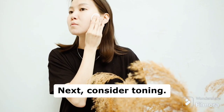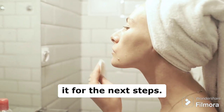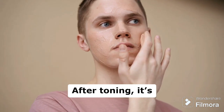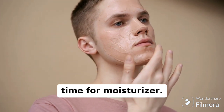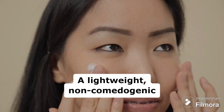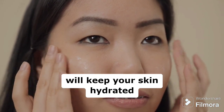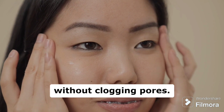Next, consider toning. A toner can help balance your skin's pH and prepare it for the next steps. After toning, it's time for moisturizer. Even if you have oily skin, don't skip this step. A lightweight, non-comedogenic moisturizer will keep your skin hydrated without clogging pores.